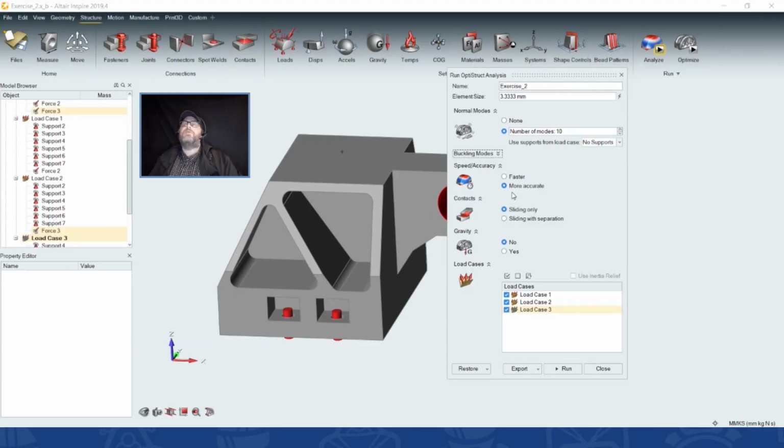But if you find that your analysis is going to take too long, you need some quick down and dirty results, and you're not betting the farm on the results, you can do faster. You'll get them faster, but just realize that there's going to be some error built in there because of the less accurate element choice. Contacts, we'll come back to that.